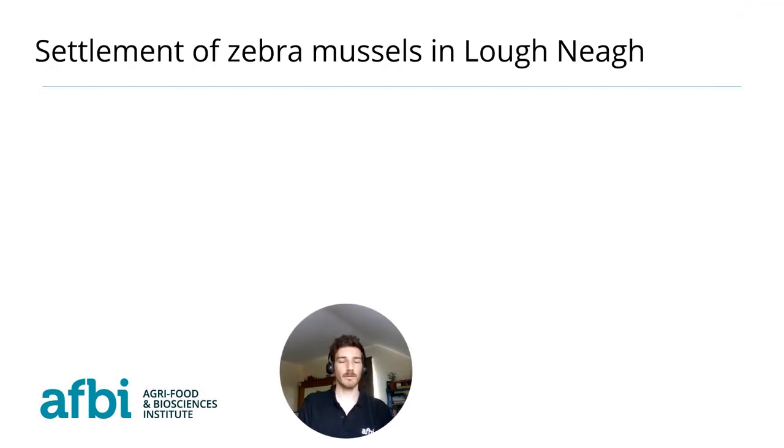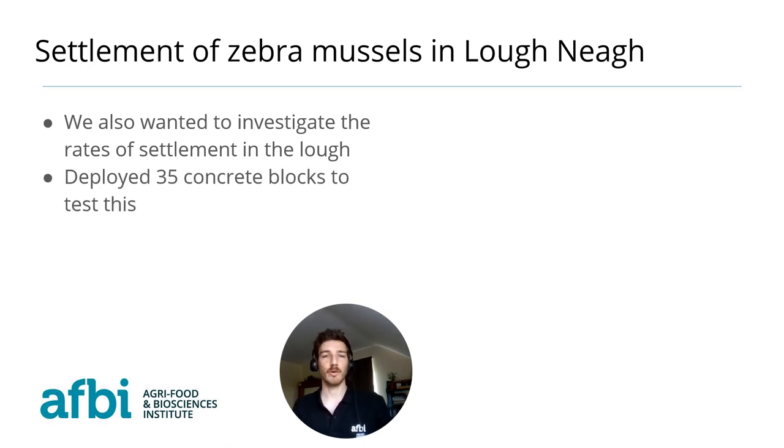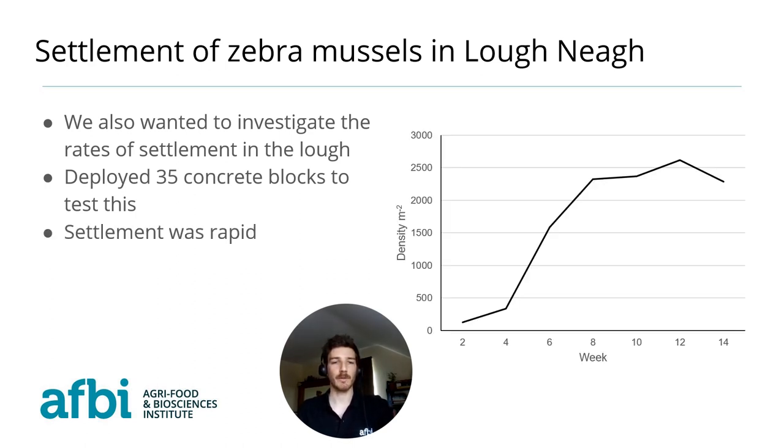So another aspect of our research, alongside the work we're doing on biomass of zebra mussels in Loch Neagh, is also to consider the settlement rates of zebra mussels in the loch, which hasn't actually been considered up to this point. And in order to do this, we deployed 35 concrete blocks throughout the loch in similar areas to the areas that we did the dredges for. And settlement on these blocks was actually rapid. It was very quick. These blocks were deployed clean, and within a couple of weeks we had in the hundreds of zebra mussels settled onto them.